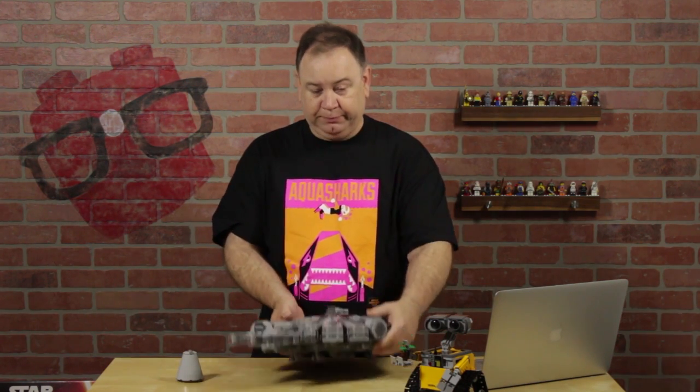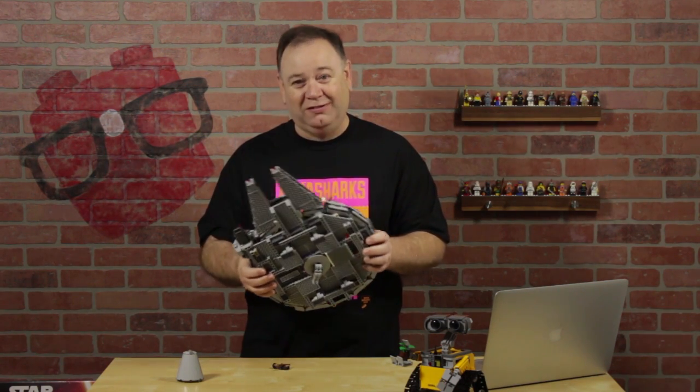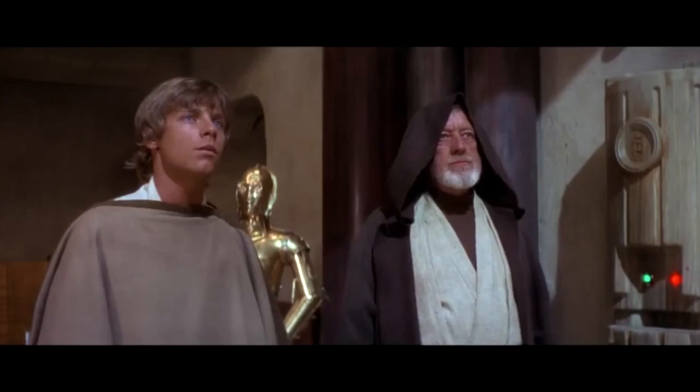And the bottom. And it just fell apart some more. I think Luke summed it up the best. What a piece of junk! I'll give it 2 out of 5 Nerdlies. Let's take a look at Wall-E.